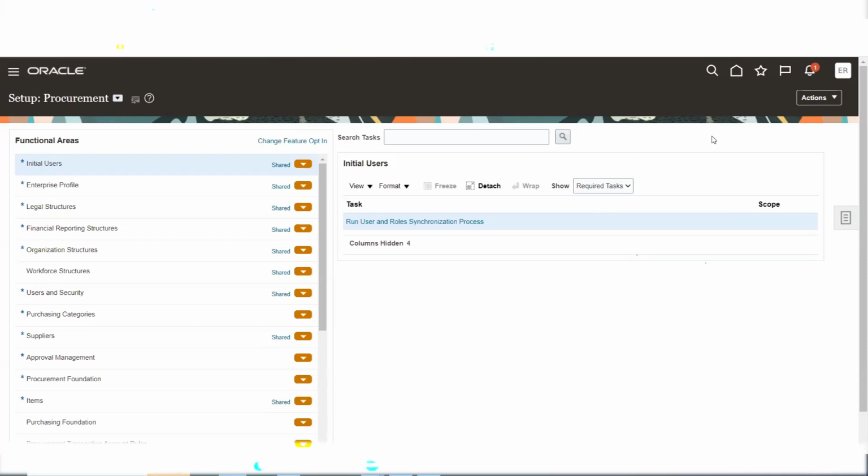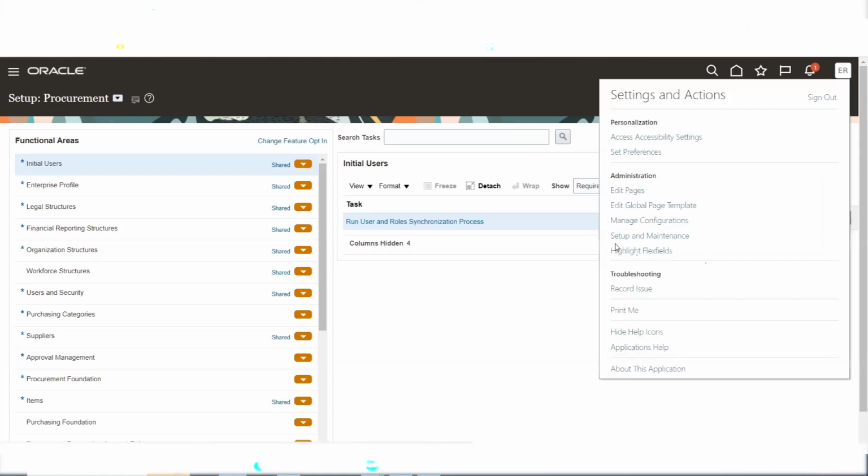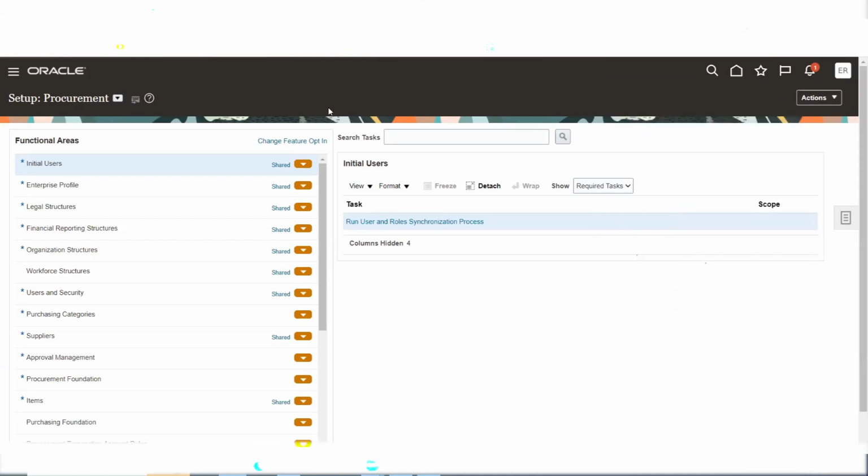If you don't have access to the application implementation consultant role, when you click on this username, you won't find the setup and maintenance task. If you don't see the setup and maintenance task in this panel, it means you don't have access to the application implementation consultant role. So this is a point which you have to notice. Later we'll discuss many other relevant points also.